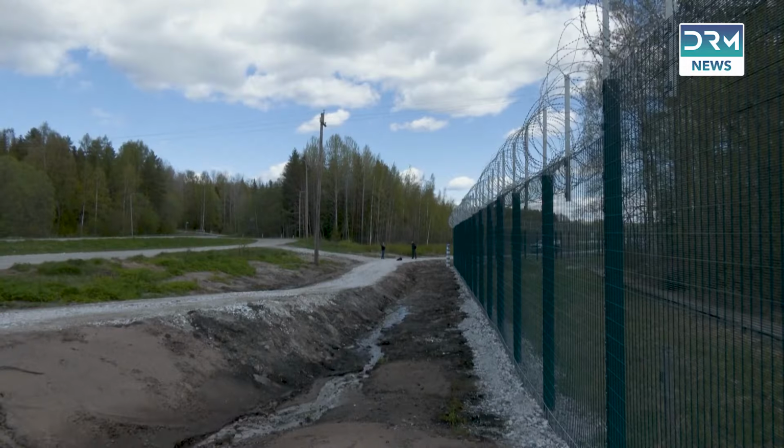This fence, based on the experiences by ourselves and other EU colleague states, we have understood that this is the best solution at the moment, and it is necessary to control the large masses of people if they are trying to, for example, violently enter Finland illegally.